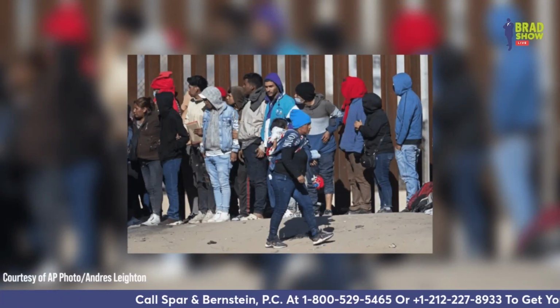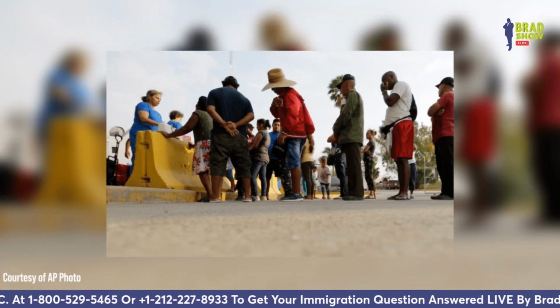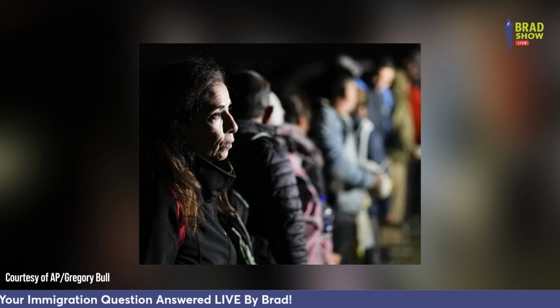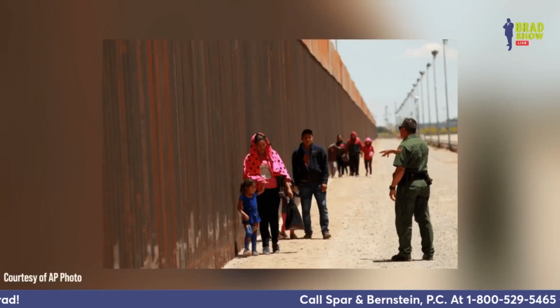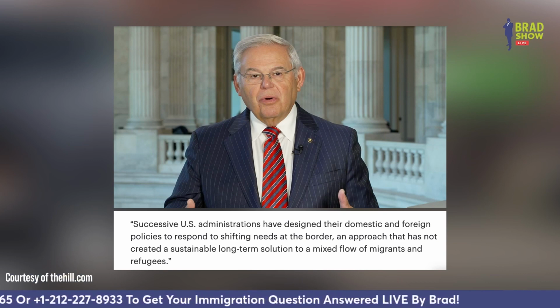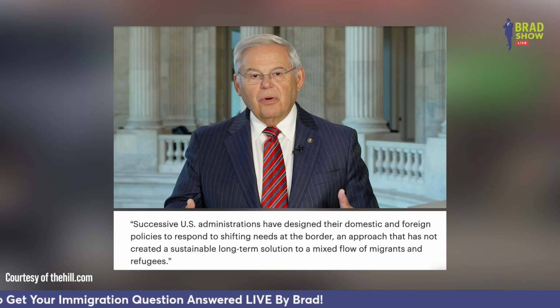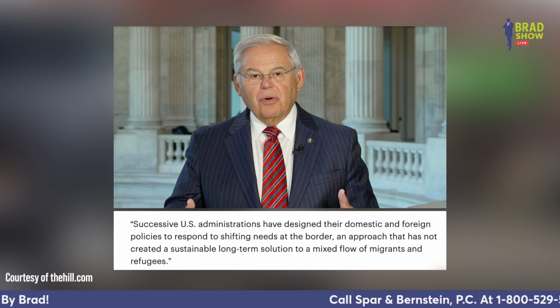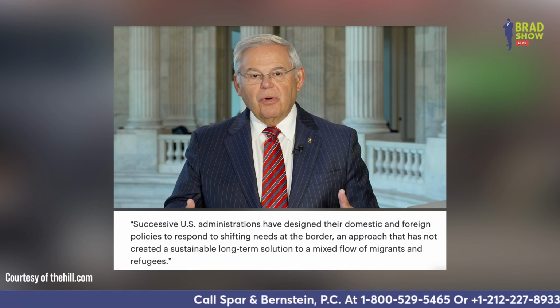The proposal focuses on 4 pillars to effectively manage migration to the Americas: an expansion of legal pathways for immigrants to the United States, an increase in border security resources, expanded aid to countries in the region to amplify their own asylum and refugee programs, and increased efforts to combat organized crime and smuggling. The plan reads, successive U.S. administrations have designed their domestic and foreign policies to respond to shifting needs at the border, an approach that has not created a sustainable long-term solution to a mixed flow of migrants and refugees.